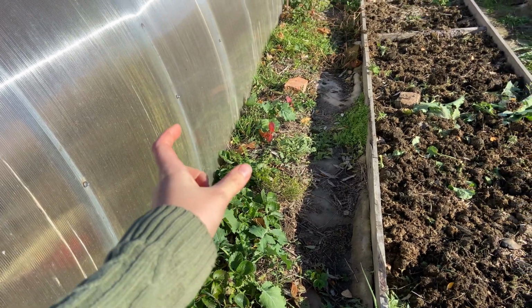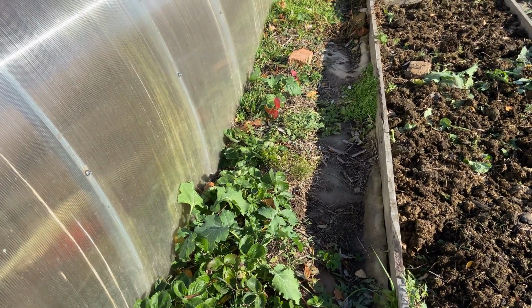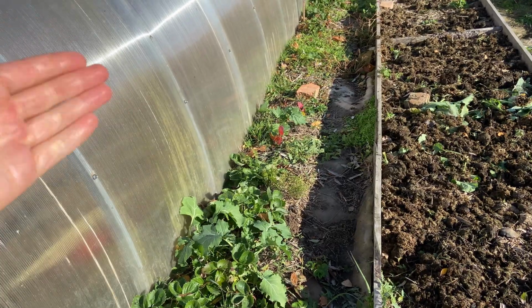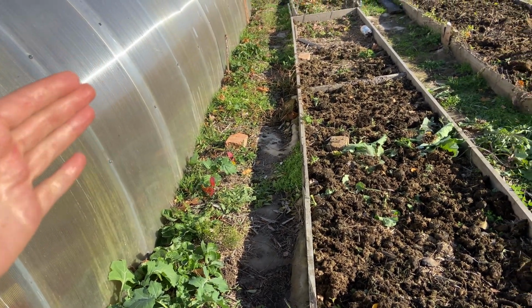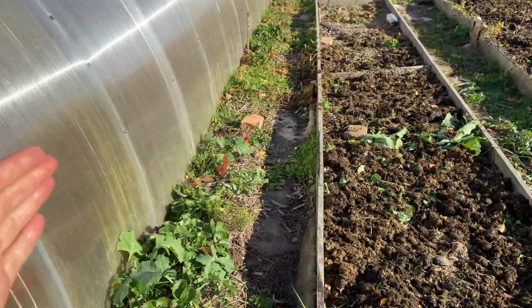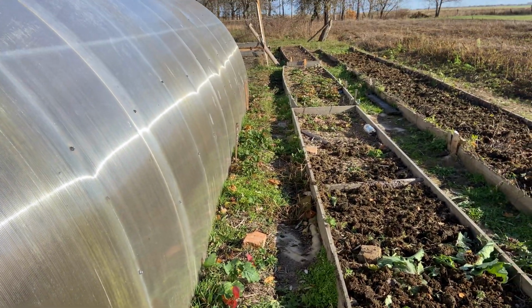Here we have a row of strawberries that produce a lot of harvest too, because the space is pretty nice. It's under constant sun, so it faces the south there. And I'm going to do the weeding right now.